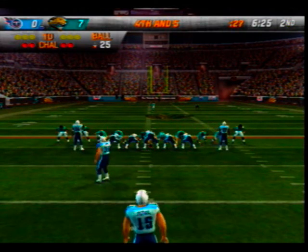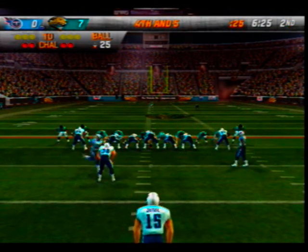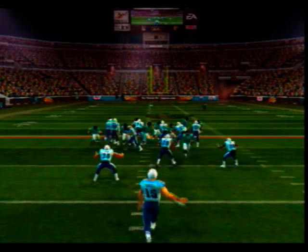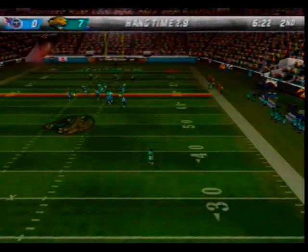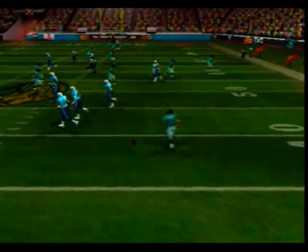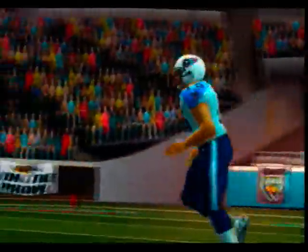Harmon will go back to accept this punt. Won't take a chance trying to return this one. Fair catch made at the 36-yard line.